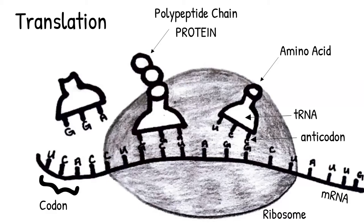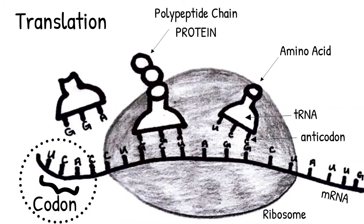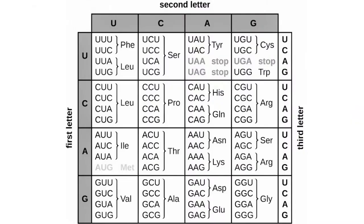The mRNA codons set the instructions for the order of amino acids to form different proteins. There are also start and stop codons on the mRNA, so the protein doesn't stretch on forever. Here is a chart showing what amino acids go with what mRNA codons.